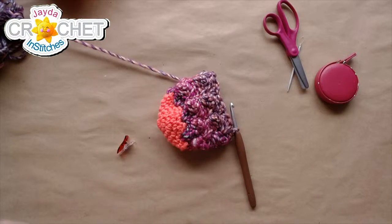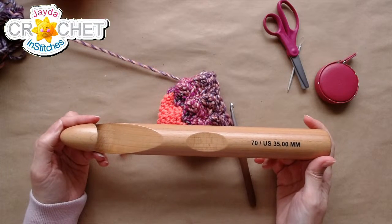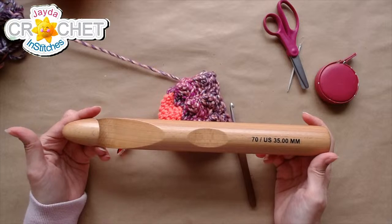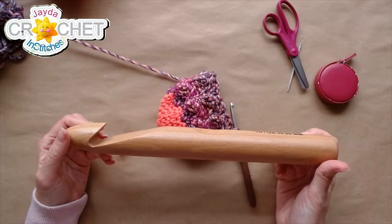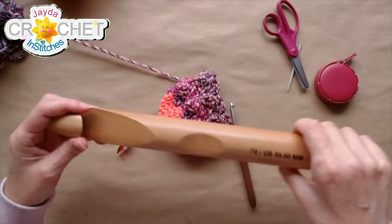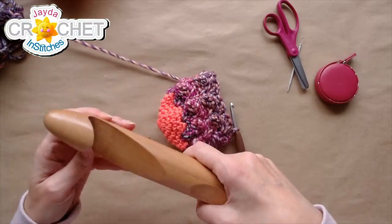I also have this one, which is a US size 70, also known as a 35mm, and it's super chunky. I have used it once to make a little wreath. It takes a little bit of getting used to, but I love it.